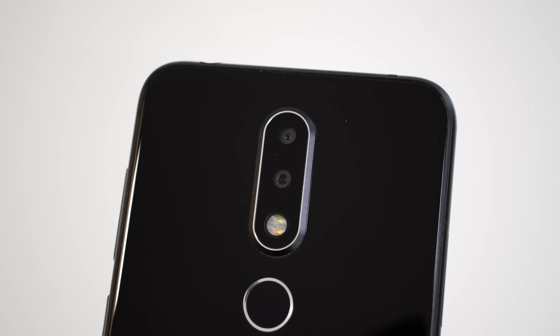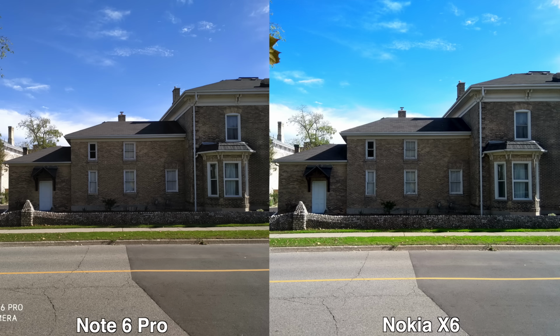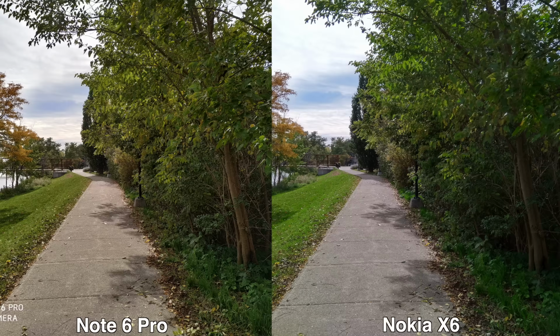So we're gonna start with the daytime pictures. Well, for daytime pictures I can't really say that one phone is so much better than the other phone, and I feel that it all comes down to your personal preference. So definitely let me know in the comments down below if you prefer the Xiaomi Redmi Note 6 Pro or the Nokia X6. The first thing I notice is the fact that the Note 6 Pro is using warmer colors, so all the pictures look a bit warmer.